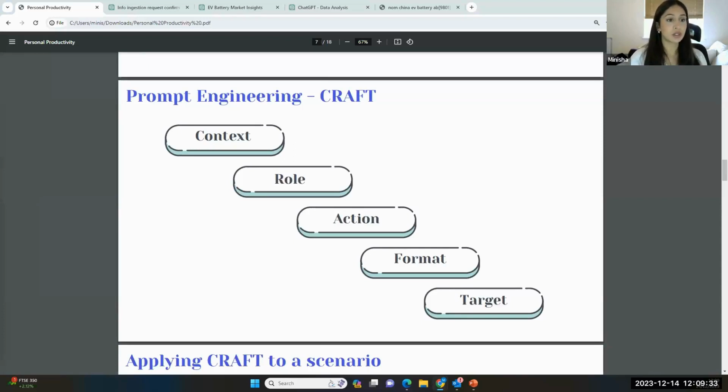Now, oftentimes, the reason why people get stuck with prompt engineering is because we're so used to operating in an autopilot mode that it can be really hard to articulate to an AI how we think through tasks. So I'm going to show you a simple method that I use that allows me to take a step back and structure my thought process in a logical way.